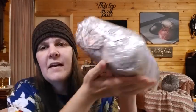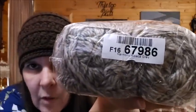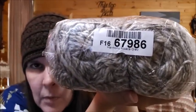Pretty, pretty. Here we go. What's this stuff? Okay, I think I've had this before too. Harmony alpaca, if I remember right. I love it. I like it. I got some more of it.